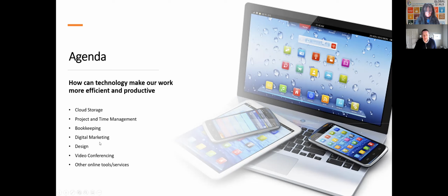Digital marketing is endless in terms of where you start and where you finish. But again, I'll be looking at what community, voluntary and not-for-profit organizations should be doing in terms of online marketing. So looking at social media platforms, email marketing campaigns, and your websites as well, and having your online presence and a proper website for your organization.